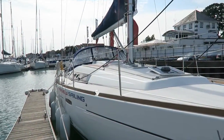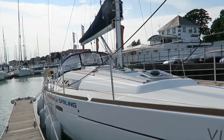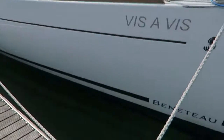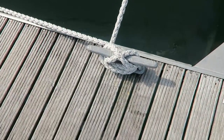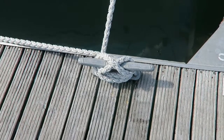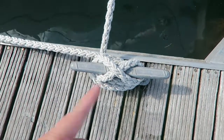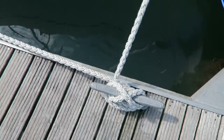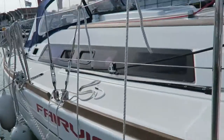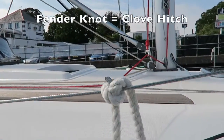And as far as knots are concerned, I think, okay, there are many knots that you can learn, but for a beginner, I think there are two important ones. One is this one, that Simon calls the OXXO. And what you do is you go around twice, then you cross it, and then you go around again. That's pretty easy. And then the knot that you need for the fenders, which is this one.